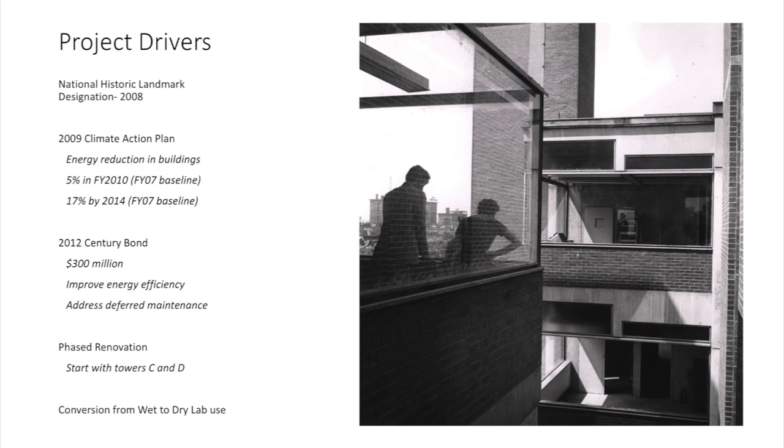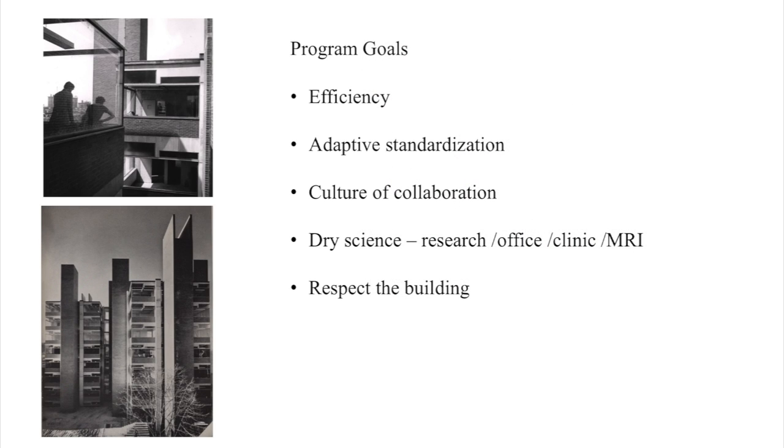And the drivers for the project, and Century Bond, this was a mandate to make the building more energy efficient. But because it's a National Historic Landmark, it was deemed that it had to be energy frugal, which means that we had to sort of make our best effort, and I'll talk about that a little bit. These are the goals.